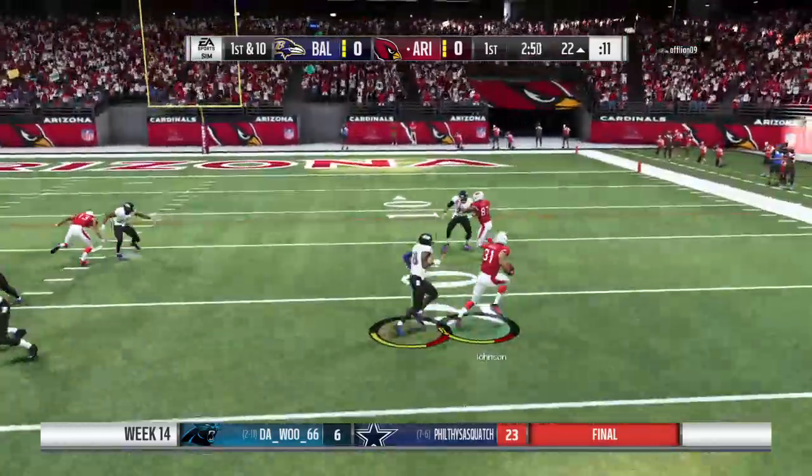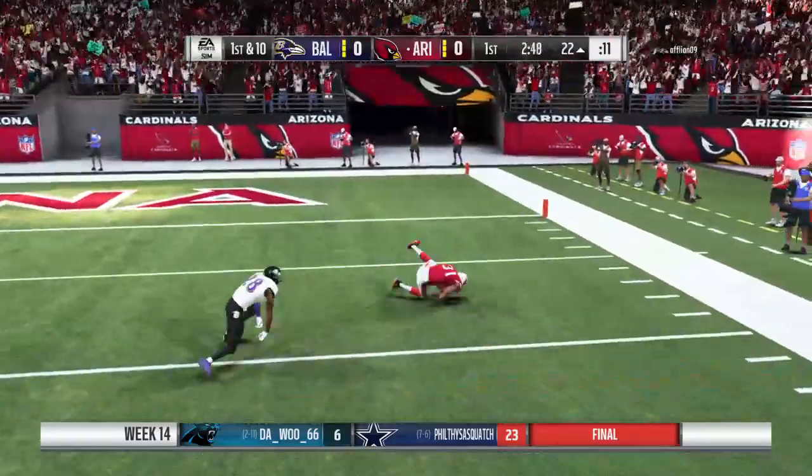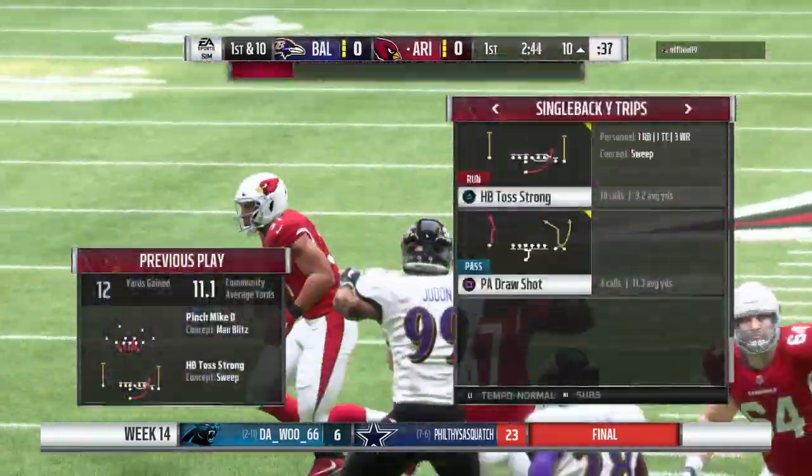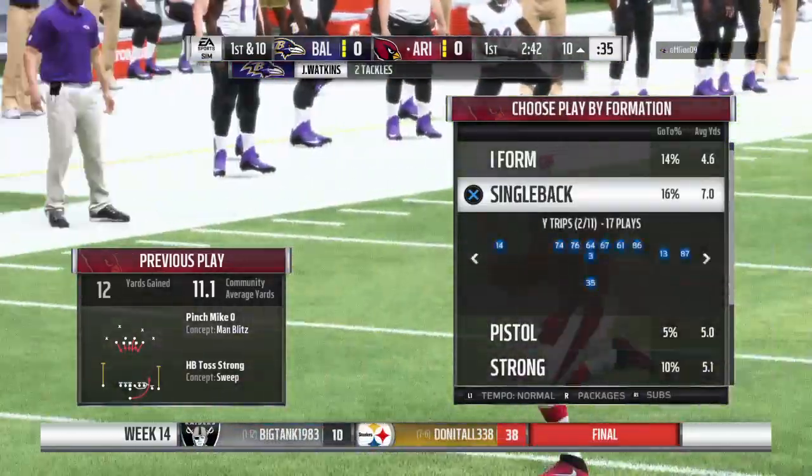They stay on the ground on 1st with Johnson. And they'll get this down to the 10. 12 more yards there and another 1st down. Quite the opening drive march they're on right now.